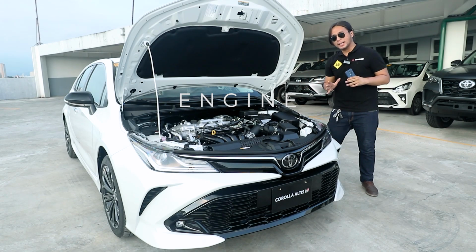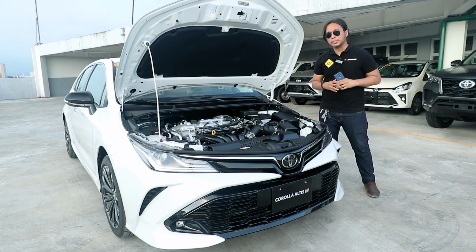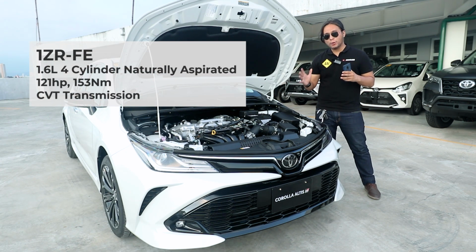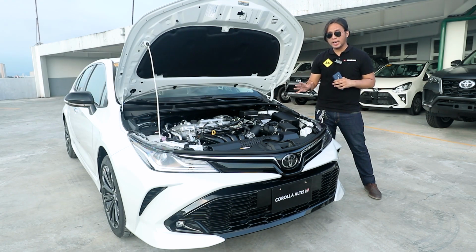The Altis GR-S gets the same engine as the regular Altis V. This is the 1ZR-FE. It's a 4-cylinder naturally aspirated engine that produces 121 horsepower and 153 Newton meters of torque. Supposedly, this can do over 18 kpl on the highway and about 10 kpl in the city. It's coupled to a CVT transmission.